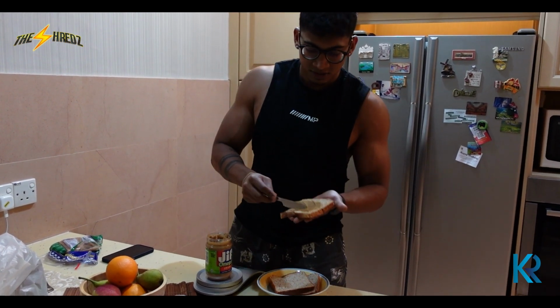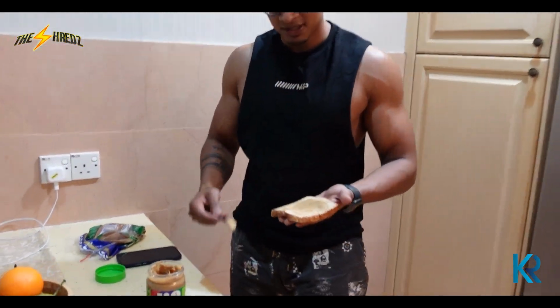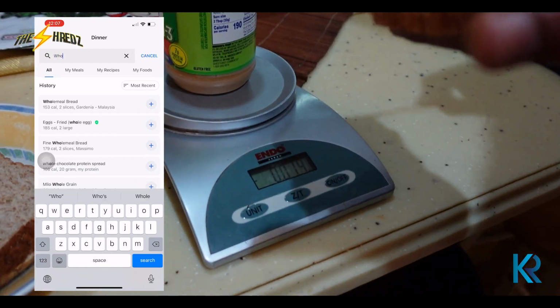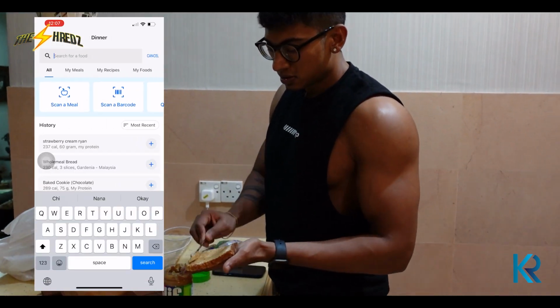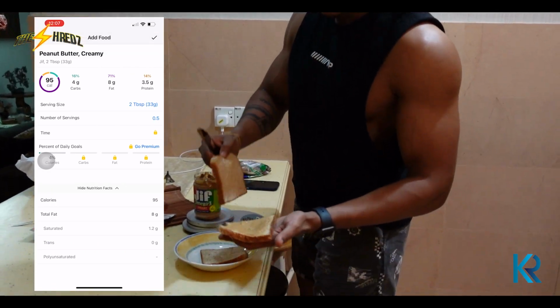Alright. Let's show them the other side. Alright guys, so we're just taking the peanut butter out there. You can see negative 14. So normally I do about negative 16 per bread, which is half a serving. Alright, so you can see half a serving here. And then what I typically do is this.